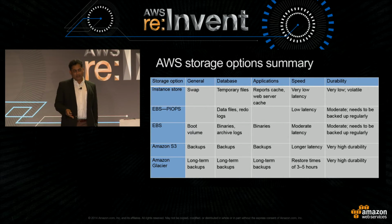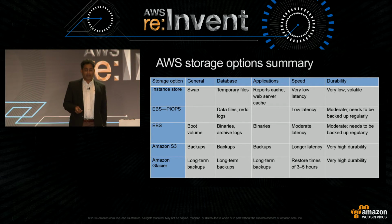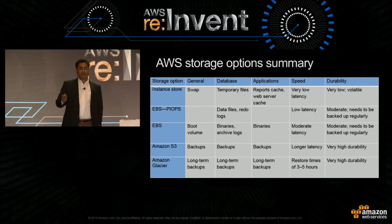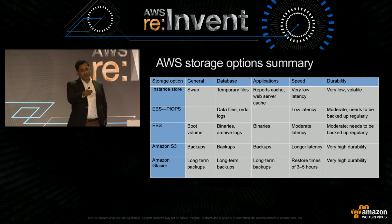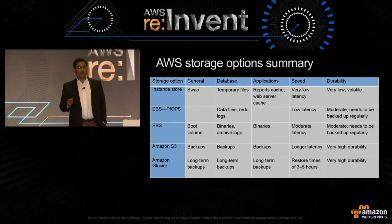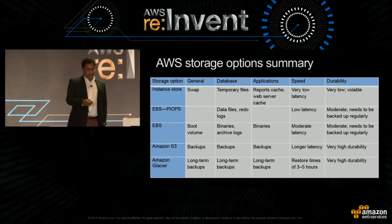So we looked at it across general purpose use, database use, applications use, binaries, and things like that. And then how does it map against speed and durability? Some of it is probably pretty obvious, as many of you who are looking at AWS, one of the first things you're looking at and understanding is the network aspects and also the block storage and instance types. So I wanted to give you a perspective of how you would look at distributing different kinds of workloads for file systems based on what type of data they are, database files versus binaries versus backups and things like that. So let me keep moving in the interest of time.